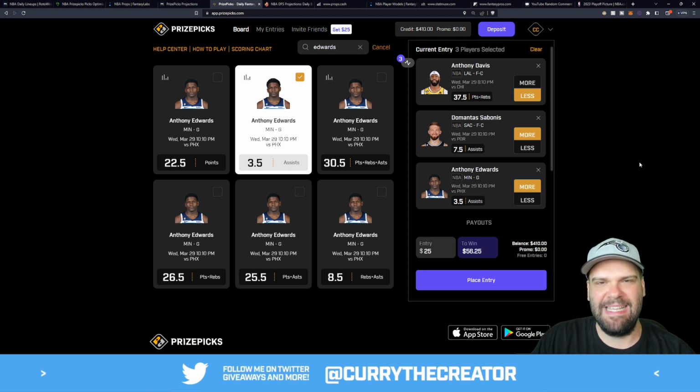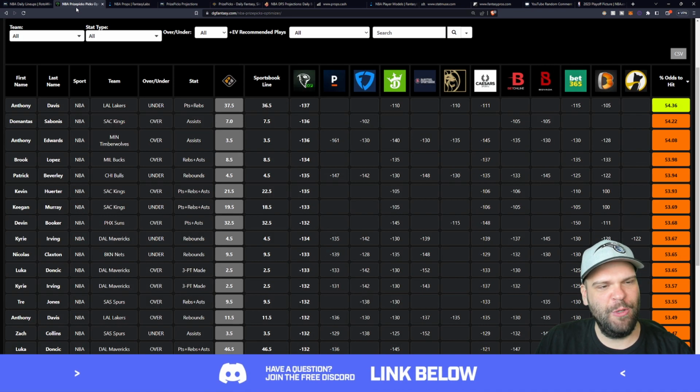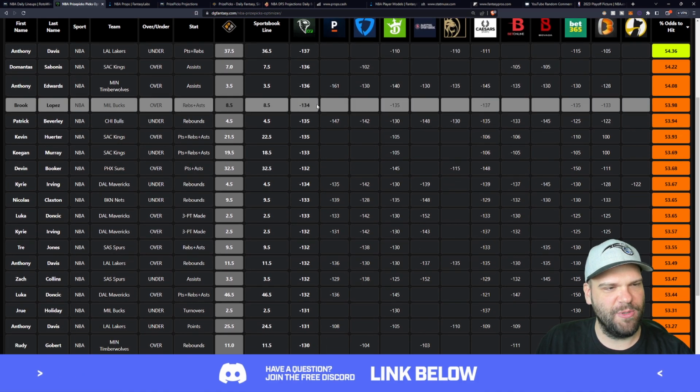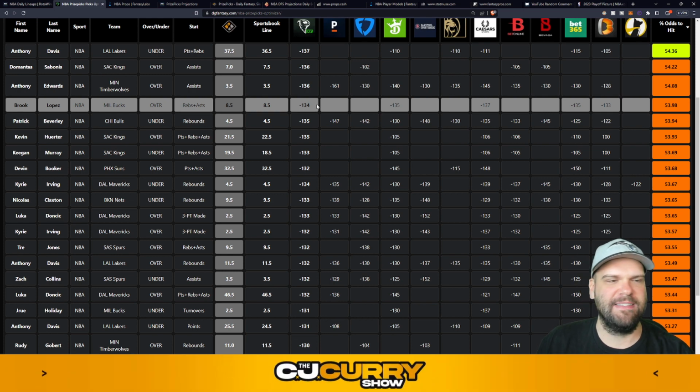These are 3+ EV plays. These are all projected well. Let's see if we could find a few more and maybe we can build ourselves a little 6-pick or 5-pick flex entry. We got Brook Lopez listed here at 8.5 rebounds and assists. The optimizer suggesting we take the over with almost a 54% chance that he covers with at least 9 or more rebounds and assists.